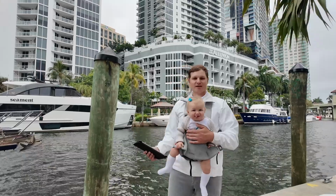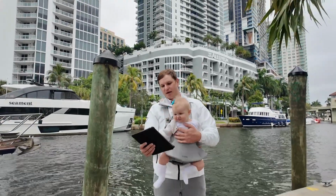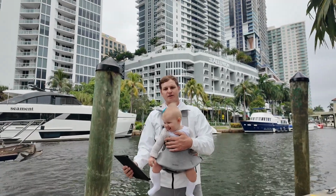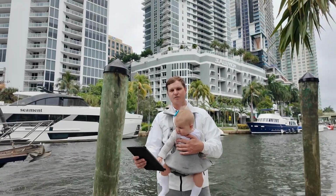We're on our morning walk with Lily over here, and I just want to go over one of the most exciting listings I've had in the last while. It's a 2023 Astrea 42 in almost perfect condition with only 200 hours on the engines. I'll just go over some of the selling features.